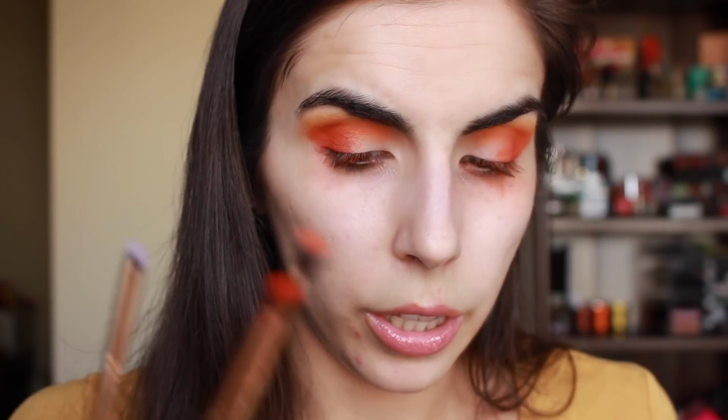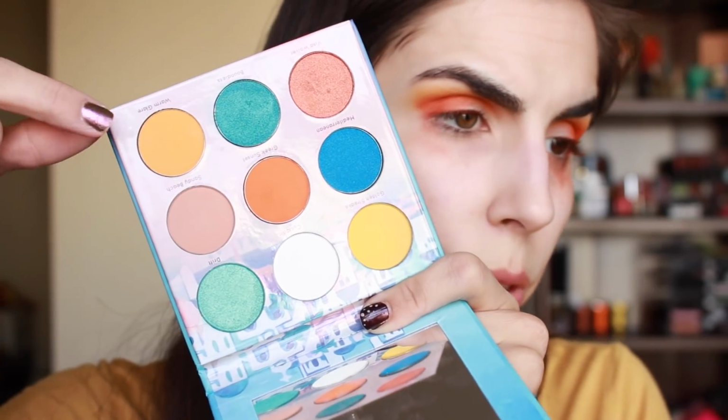So we're just going to do that, and then I'm going to use these brushes too, which I got in my BoxyCharm. I used these two brushes before, and now I'm going to use, no, not this one, this one. These are LUXIE brushes. This is a mini flat angled. I'm going to take Golden Streak, which is the yellow. We used Greek Sunset in our crease, and I still see it there, but it's not as vibrant as the orange, so I want to use this vibrant yellow and see if that helps any. We're just going to put it right up there and then bring it down.